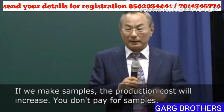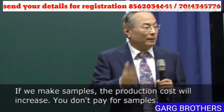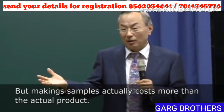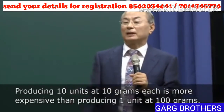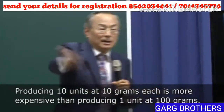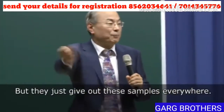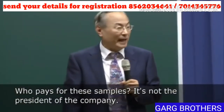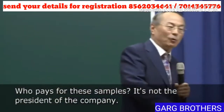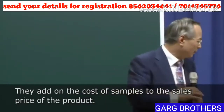If we make samples, the production cost will increase. You don't pay for samples, but making samples actually costs more than the actual product. Producing 10 units at 10 grams each is more expensive than producing 1 unit at 100 grams. But they just give out these samples everywhere. Who pays for these samples? It's not the president of the company. They add on the cost of samples to the sales price of the product.